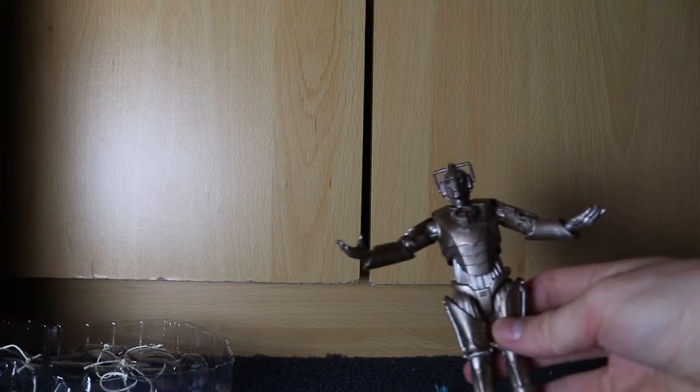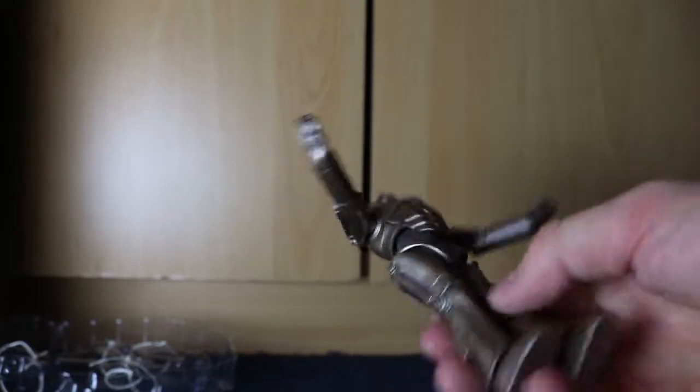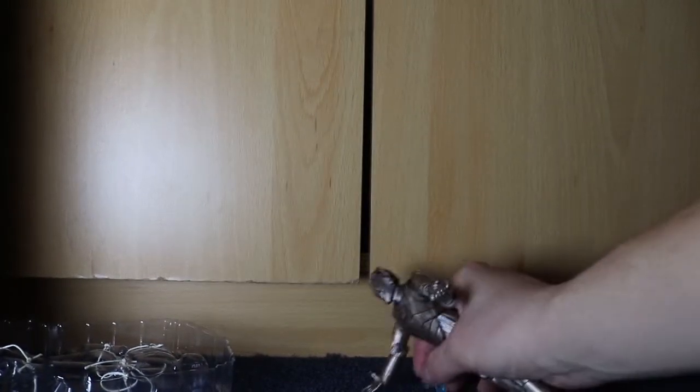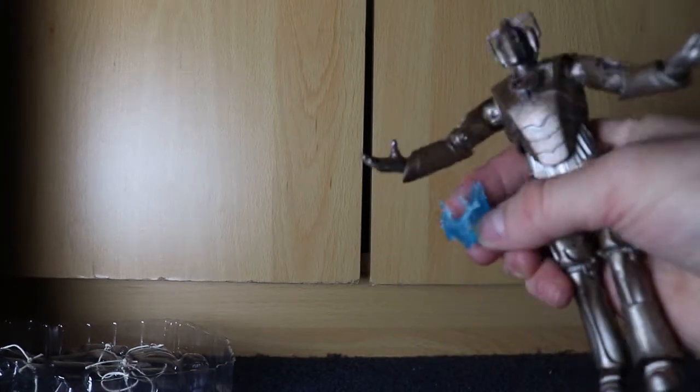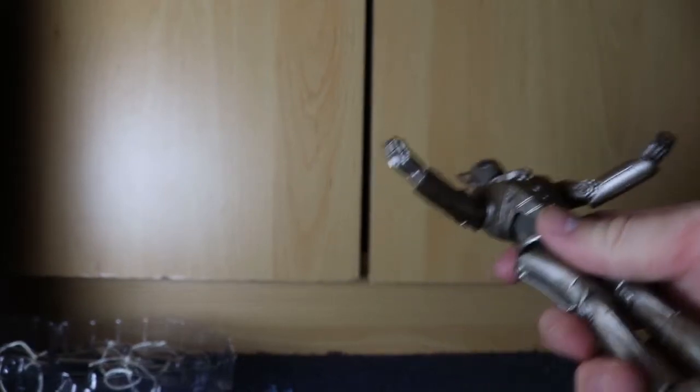Well, I tried. Now he's in his defensive position. He's like, where the hell are my shockwave hands, Zach? I'm sorry. But no, yeah, this is this figure with his shockwaves that I can't get into his hands. What a special figure. It's a lot of fun, though. It's good to have, yeah.